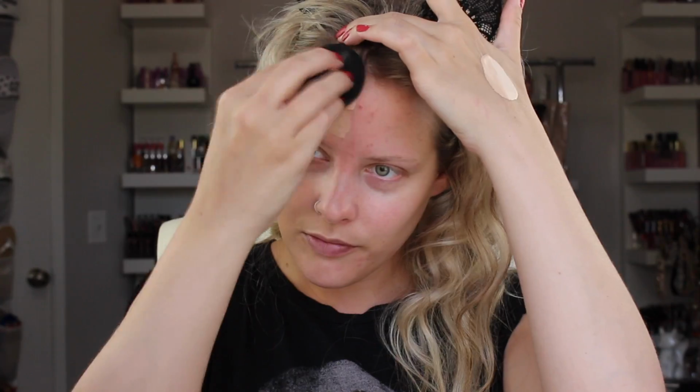So I'm gonna do one side with a sponge and then one side with a brush. So a little bit goes a long way, and wow, you can really tell that this is too light for me. But I guess I'd rather have a too light foundation that I can bronze up as opposed to too dark, right? I don't know. So I feel like it's getting a little splotchy, like if I try to over blend the area, it gets splotchy.